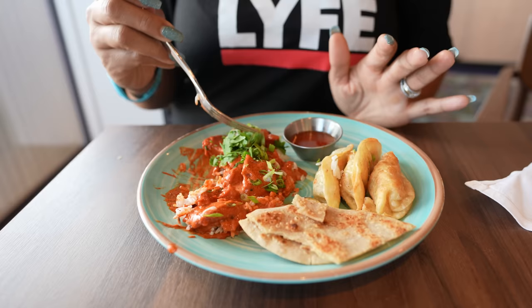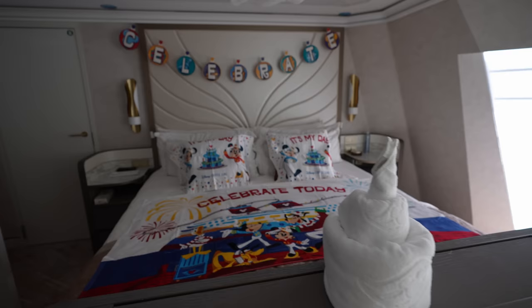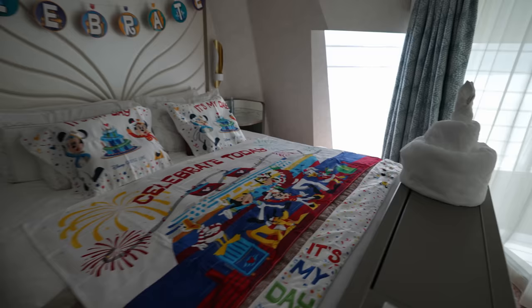I just walked in here. This is an in-room celebration for Trey. They put it in the wrong room, but it's all good. Oh, this is beautiful. He's gonna be so surprised. And look, the towel animal looks like a birthday cake.